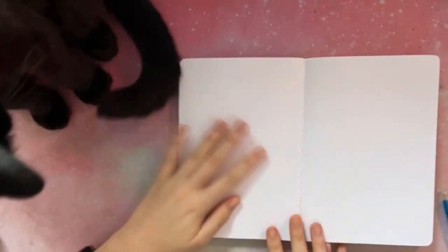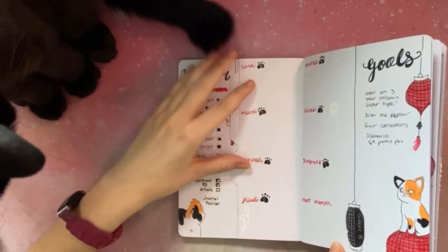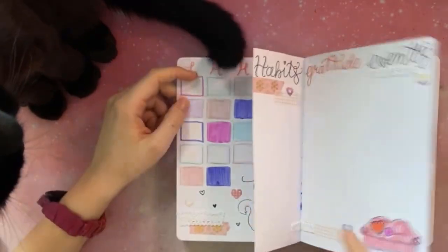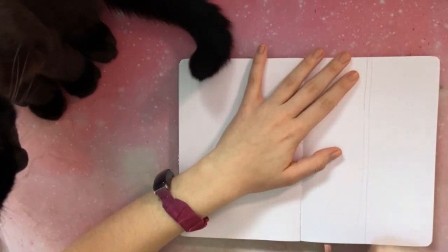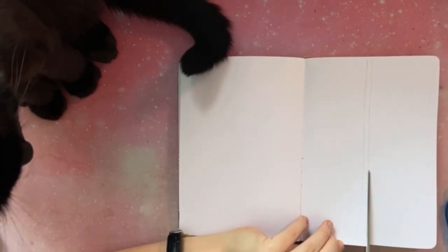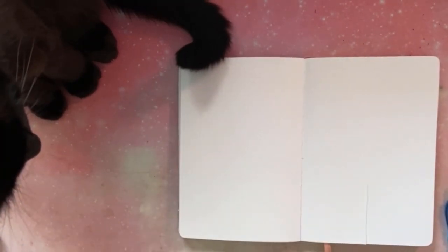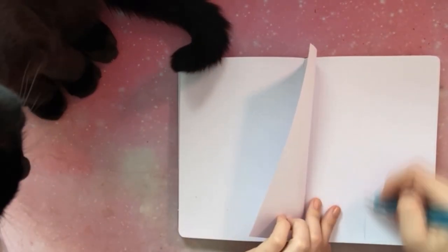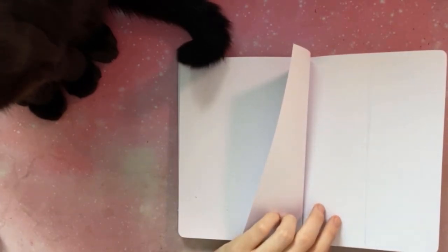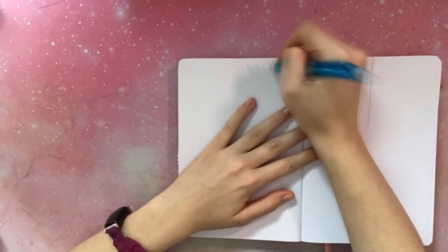And obviously the next spread is my weekly spreads. I really like the setup that I did last month so much that I'm reusing it for this month. So the principle is that I'm going to have a master list for the whole month on the left side, and on the right side I'm going to be writing down my goals for the month, and all my weeklies are going to be separated by Dutch doors.